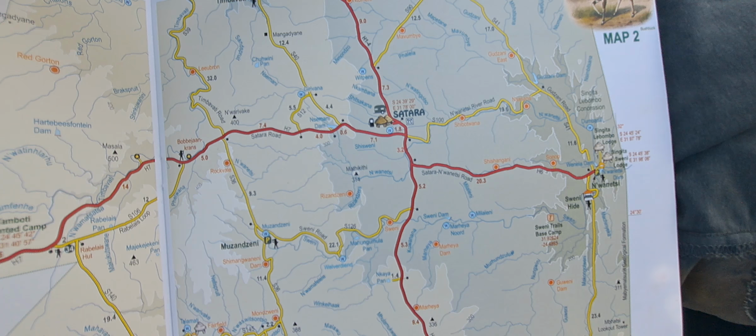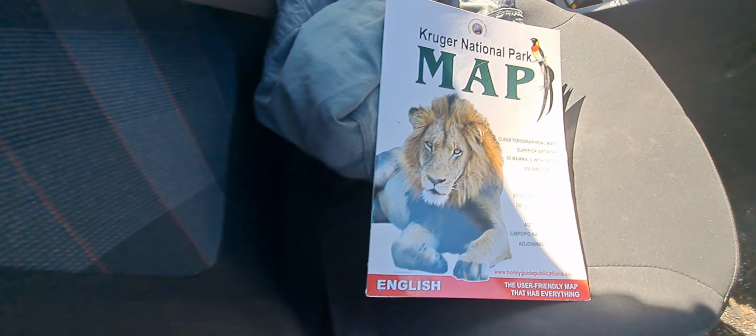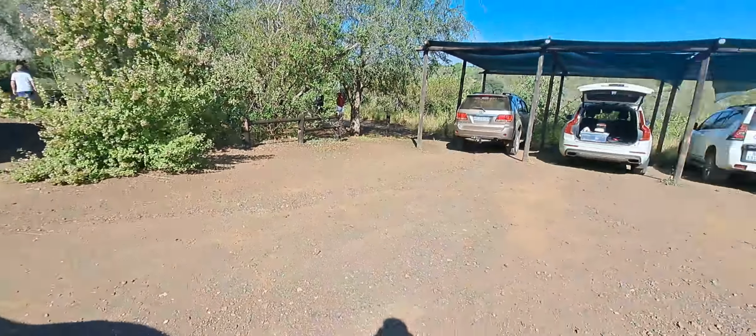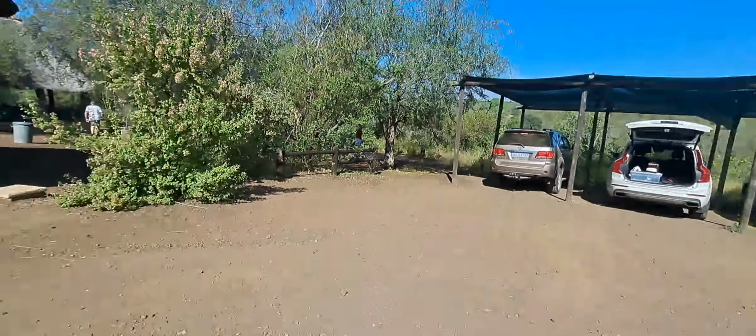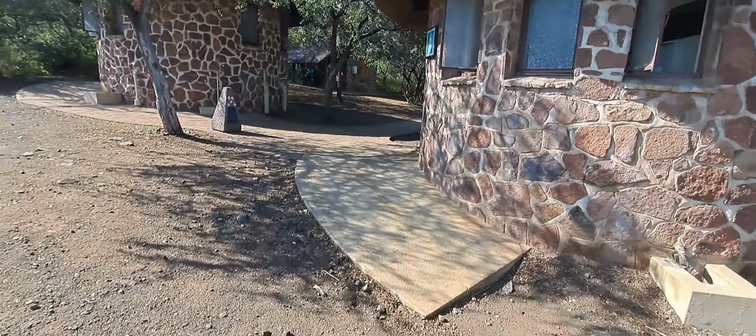Hello there. We are at now 1C picnic area in Kruger National Park, and this is a really nice rest stop. I thought I'd just show you a quick peek. There's a lot of people around, but I was just going to show you what this little picnic area looked like. We just had breakfast here.